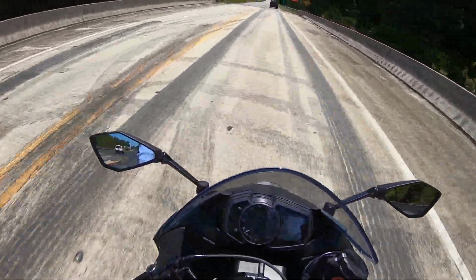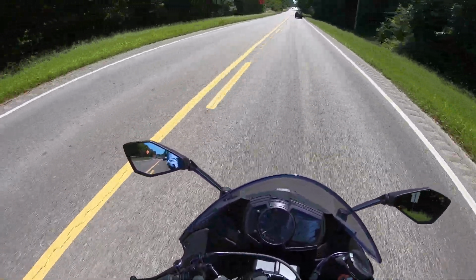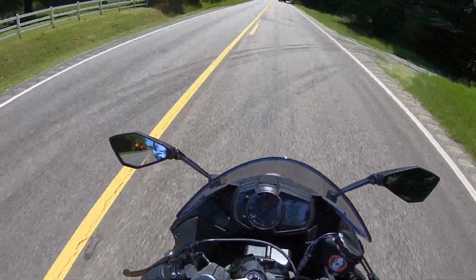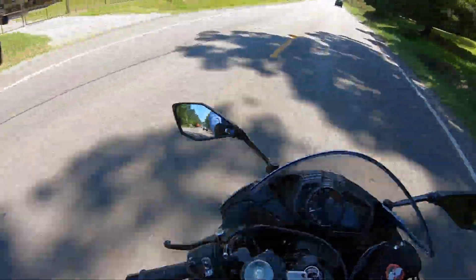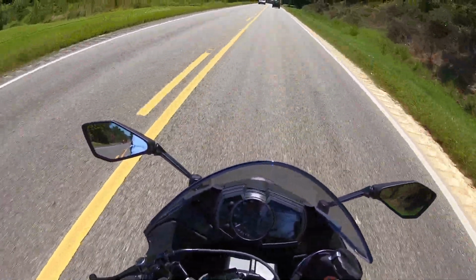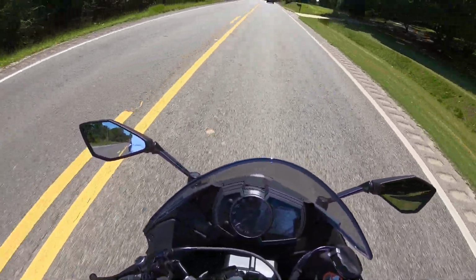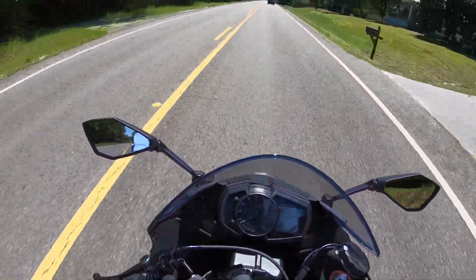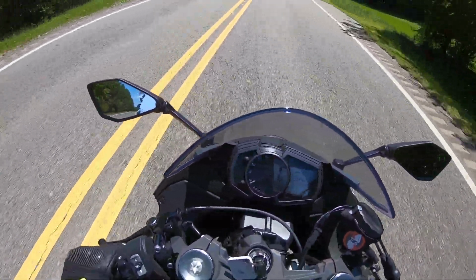Reason being is because I wish they would have put auto blip down on it. I know it's a 600 class motorcycle and they gotta have cost savings, blah blah blah, but how much extra would it really cost to put that auto blip down on it? I mean, come on guys. Kawasaki, next model, next refresh, put the auto blip down on it. You'll make everybody happy and you'll sell a ton of these motorcycles. So that's really all I got on my list, guys.